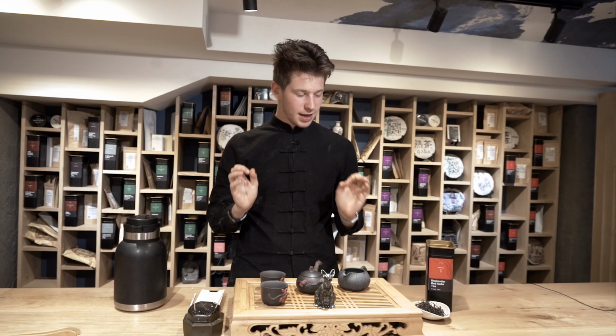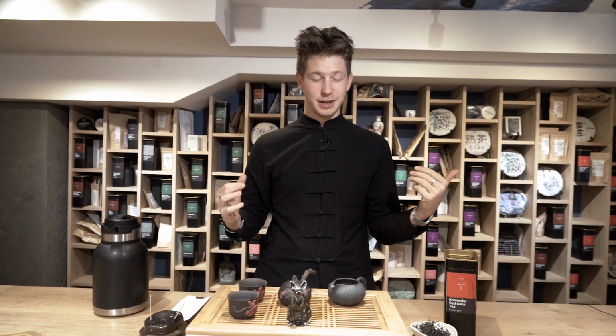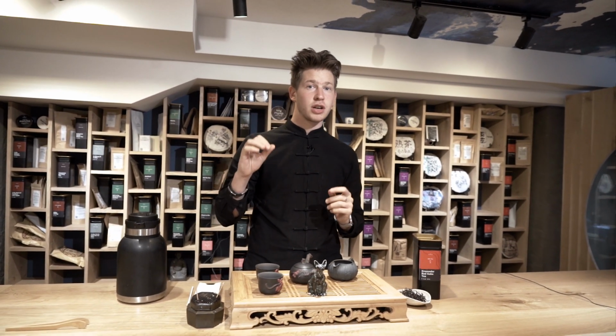So we're going to infuse a pretty special tea. It's actually the Krasnodar GABA Red Tea, which is a very interesting composition because GABA itself is a complicated process of making tea or fermenting tea in an anaerobic environment. So you basically have a vacuum chamber which is filled with a tiny bit of nitrogen, which causes the enzymes that are in tea to be converted into GABA.